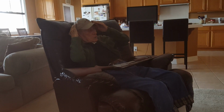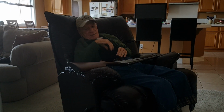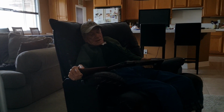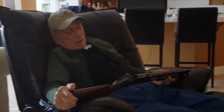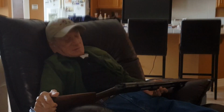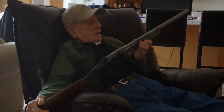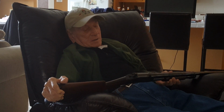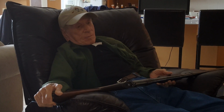I hit the rabbit on the third bounce. Where did you hunt? This, and I had it for years, then I decided, well, I'm gonna polish that son of a gun. So I polished the steel, and it got to be a nice looking gun. Did you take it to a gunsmith or did you do it yourself? I polished it.